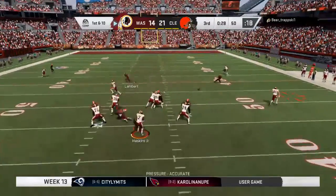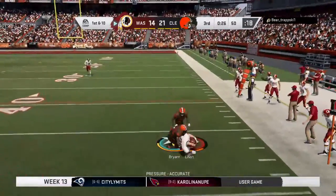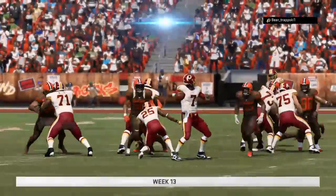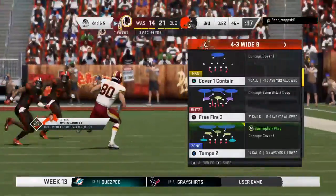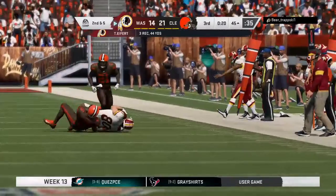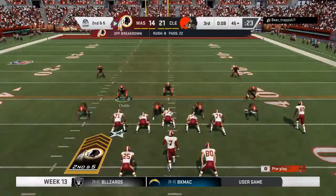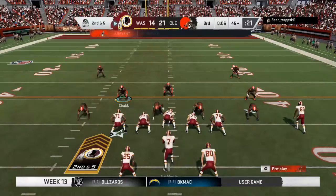From midfield now, Haskins. Complete to the right side. It's Eifert. 5 yards on the catch there. Brings up second down. Well, they're unable to convert that into much, but it's never a bad idea to try to get the ball into a tight end of his caliber's hands and see what kind of disruption he can cause.